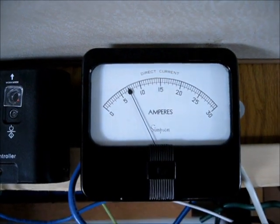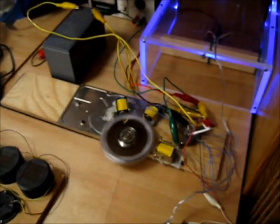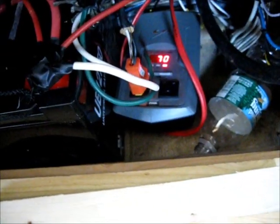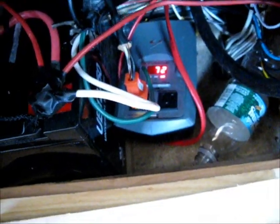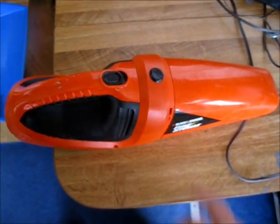The sun is shining relatively strong for a while, so right now I've got my Abedini motor running. I've got a power inverter turned on. That's pulling 72 watts, and that is charging my battery for my hand vac. And this is how I keep the place clean.